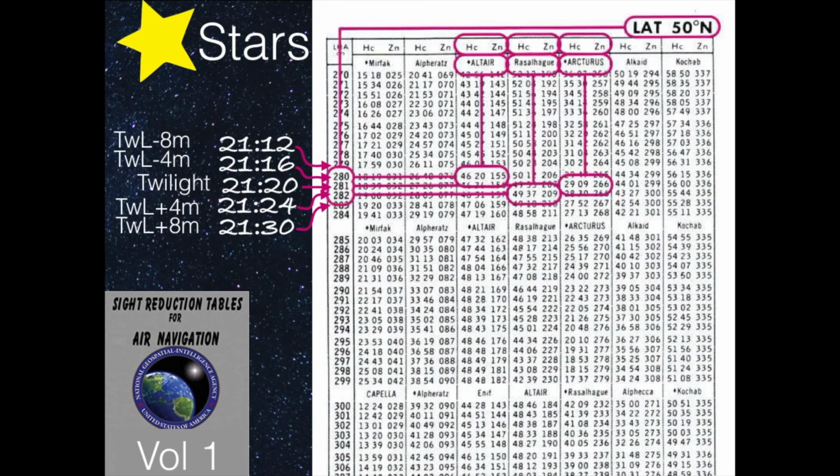So let's look at what happens at 2116. Then you have a local hour angle of 280. And there you should see the star Altair. You don't have to remember what its name is, but it's called Altair. It has capital letters, which means it is very visible, very bright, and it has a diamond, which means it's perfect for getting a nice fix. So at 2116, in other words, local hour angle 280, you will see Altair at a height of 46 degrees and 20 minutes on the sextant, and the azimuth, the direction, to that star Altair is 155.